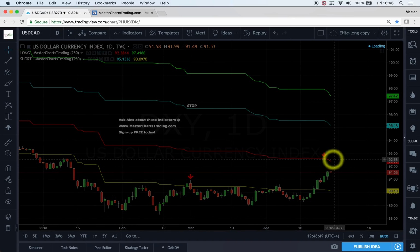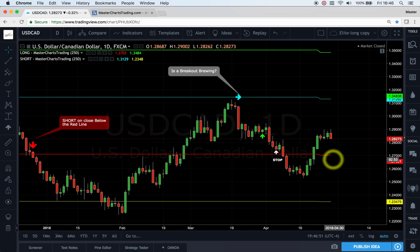US dollar versus Canadian dollar, kind of an indecisive chart really.